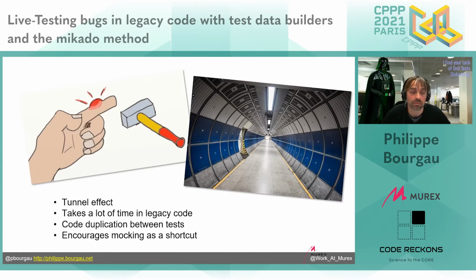And on top of that, we're not necessarily happy with the end result because there's a lot of code duplication in the tests. And all this time taken to add tests encourages the use of mocks. And mocks in legacy code sometimes don't really make the design better, and very often they make the code actually more difficult to change than it was before, because now you've got all these mocks that mimic the structure of the code, and that makes it even more difficult to change. So that's not really the ideal solution we would like to have.